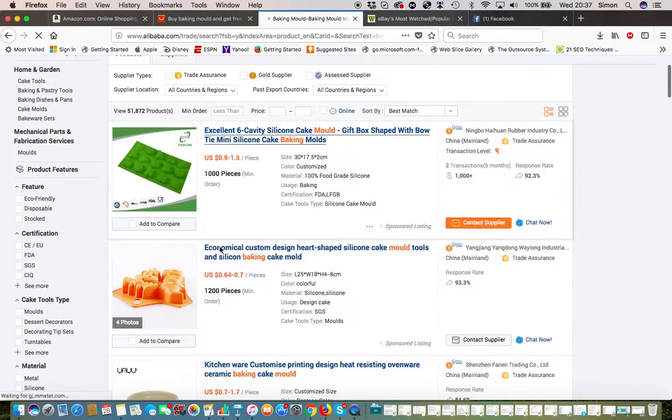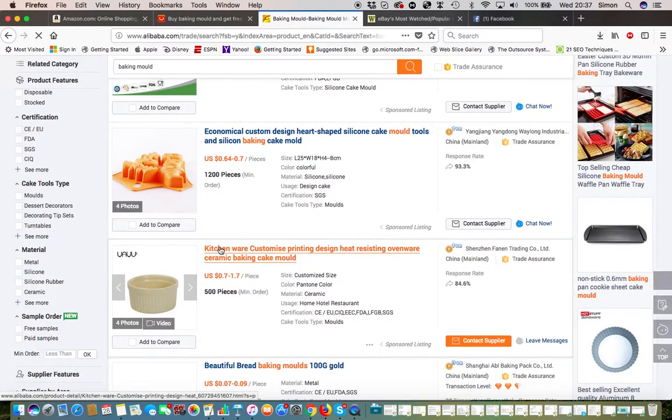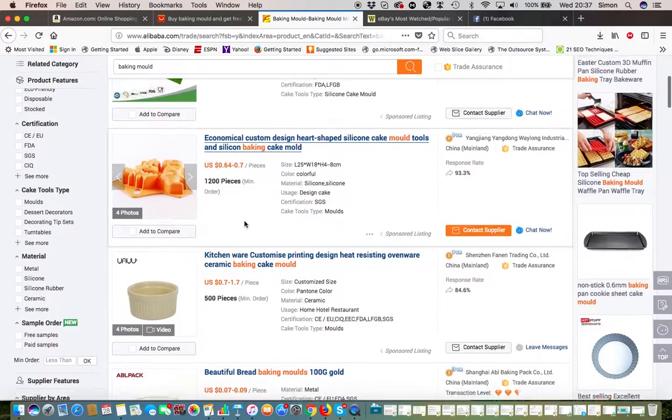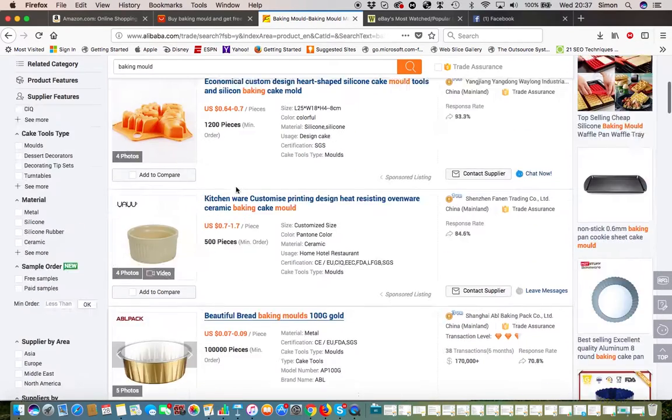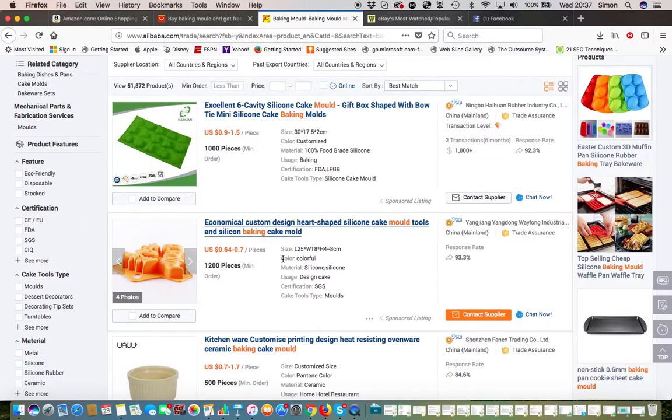Now imagine if you could, just working on this baking mold idea, imagine if you could have custom baking molds. So if you could contact one of these suppliers on here and ask them to actually make, now yes, you might end up having a fairly high minimum order, 1,200, but if you looked at the 64 cents per item, so that might sound like a lot, but I mean, you're talking about maybe, I don't know, what would that be, about $750. It's not the end of the world.